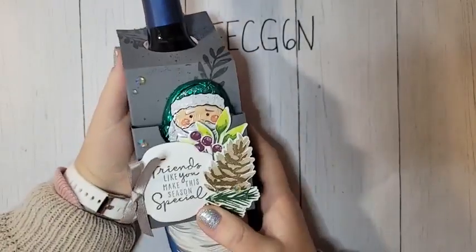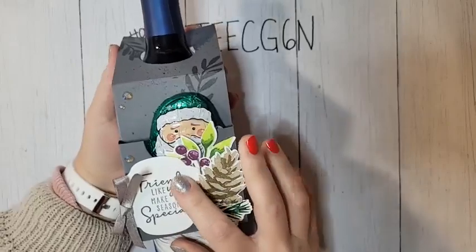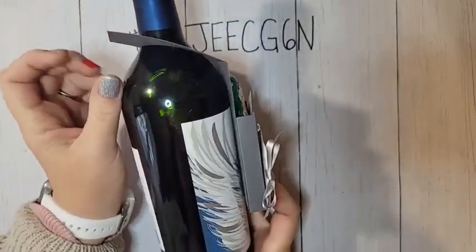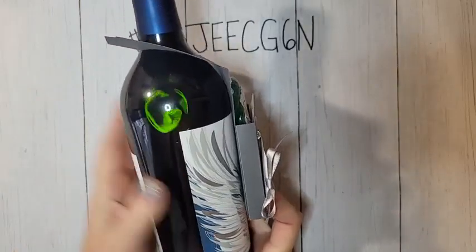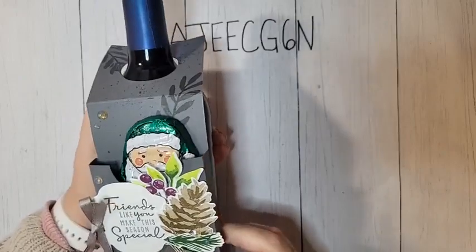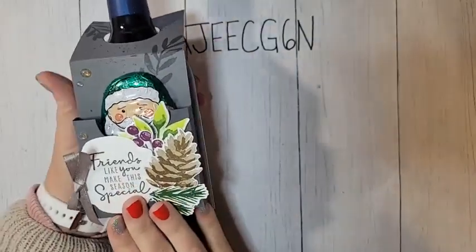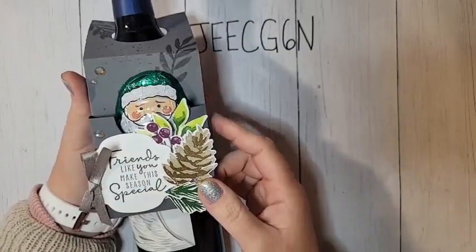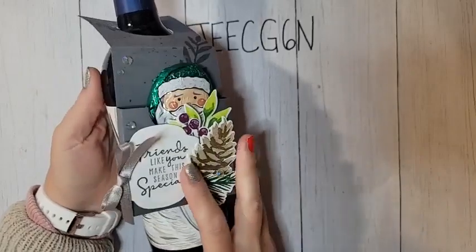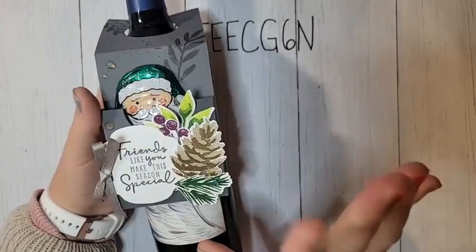All right, guys, this is what we're making today for week 12 of our 12 weeks of Christmas. I'm actually going to take this off the bottle just so we can look at it a little bit better. But I wanted to show you guys, this hangs off of a wine bottle. It can hang off of a champagne bottle too, or a bottle of sparkling cider, whatever maybe you're bringing as a hostess gift, or you have just a little gift you want to give to teachers. They would probably love a good bottle of wine this time of year, but I don't know if your schools allow that. Maybe give it to them off of school property or whatever you need to do.